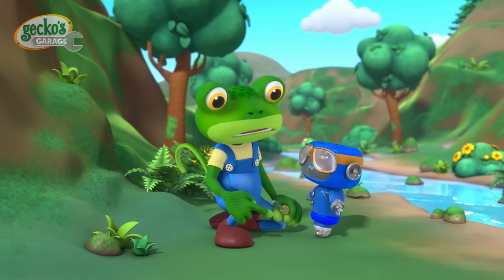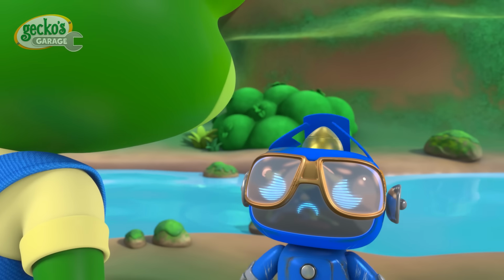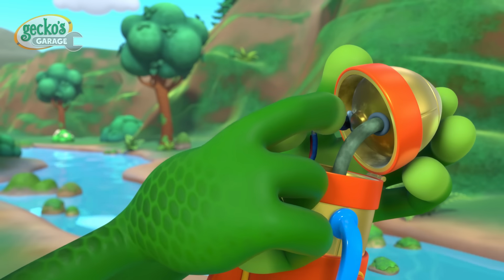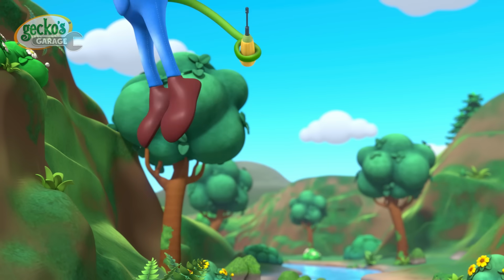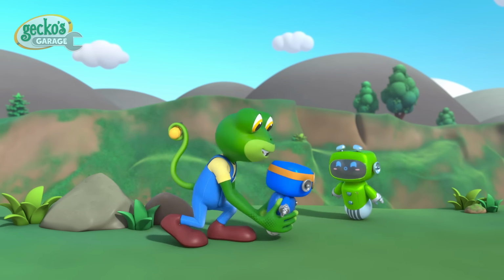Some bumps. We can use your rocket to get us out of here. Nothing a little tweak can't fix. We'll be out of here in just two ticks. Righty tighty. Let's get you back to the garage.